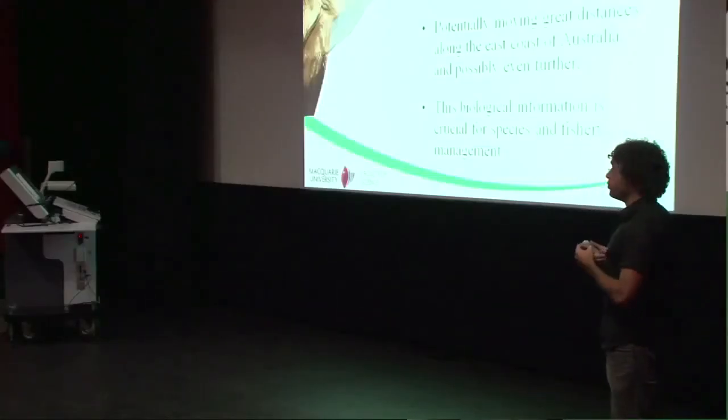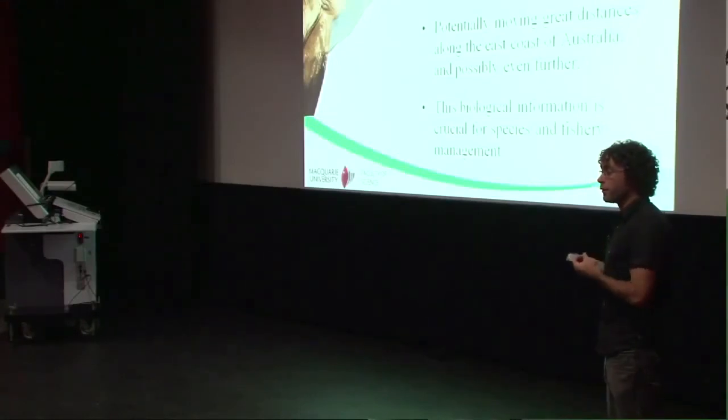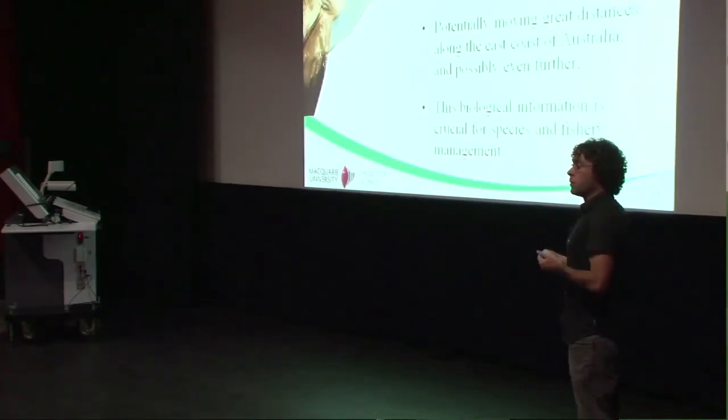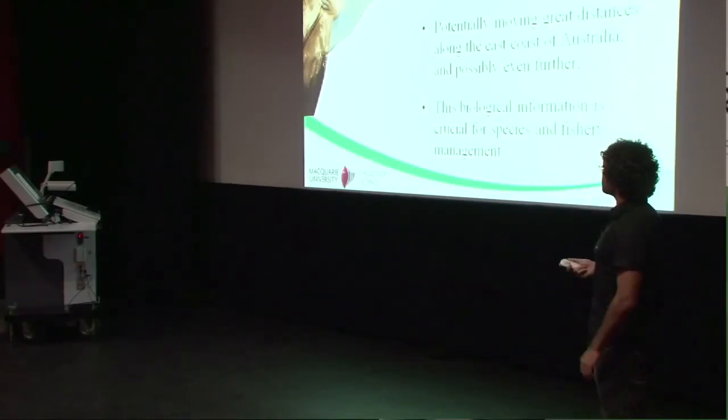And biological information like this, there's not a lot of it out there for Australia, but, like I said before, it's absolutely critical in being able to manage these species and the fishery responsibly, and to therefore be able to demonstrate that we're fishing these species at a sustainable level.